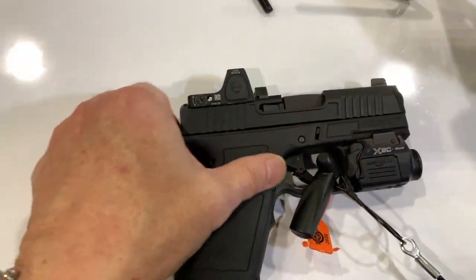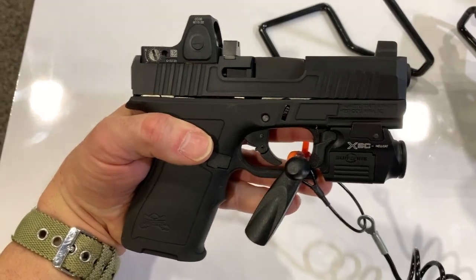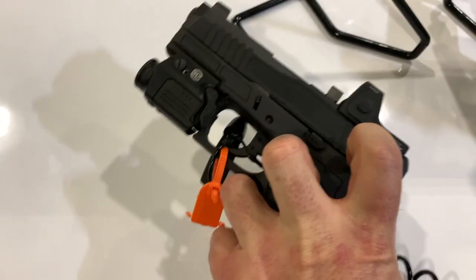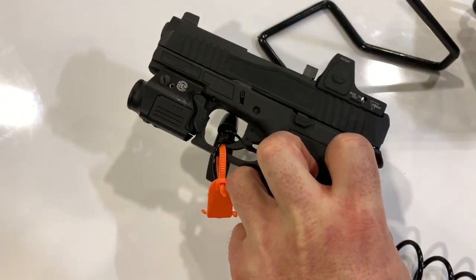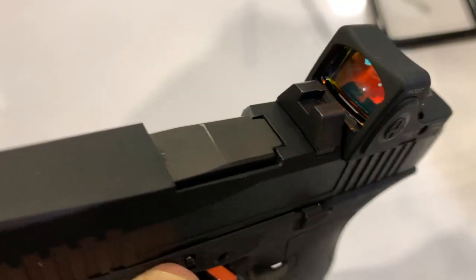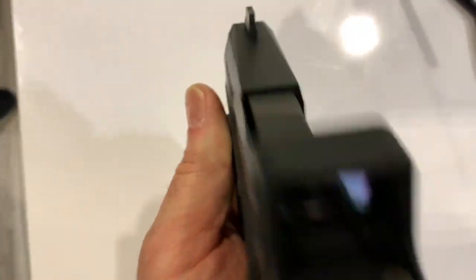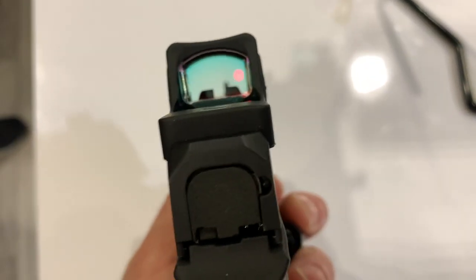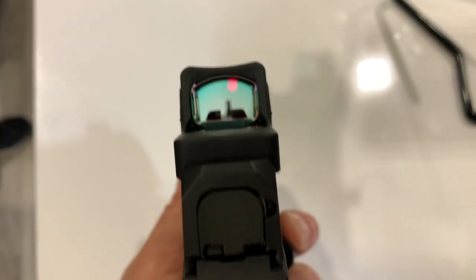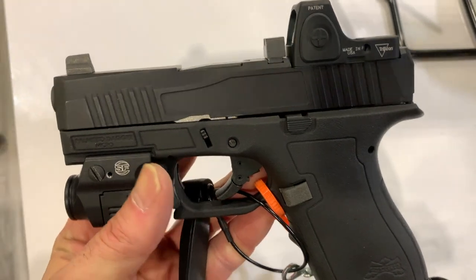The next thing here at PSA is the subcompact Dagger. If you look at the subcompact Optics Ready, it has the rear sight mounted in front of the plate where the optic goes, and they are suppressor-height sights, so you're going to be able to co-witness with the red dot. It's going to be fun to shoot.